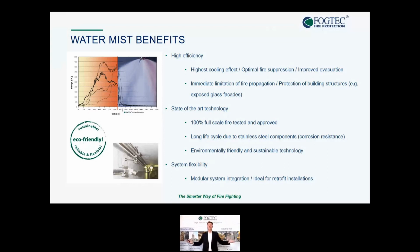Water mist is a state-of-the-art technology. It has been around for more than 20 or even 30 years, we can say by now. The special about the technology is that the standards require the manufacturers to conduct full-scale fire testing for each and every application. So if a client receives a concept, this is validated for this specific application in full-scale fire tests. So every application field is 100% full-scale fire tested. So it gives a certain safety to the technology, and this is actually unique to water mist technology.